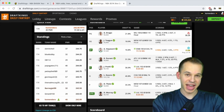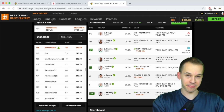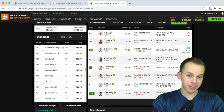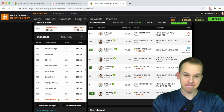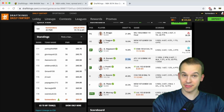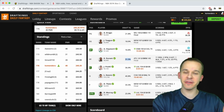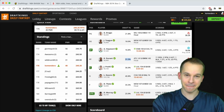Luka Doncic in an absolutely smash spot against the Hornets. They are 8-point favorites in this game. Gets pulled, blowout, not coming back in. I get Dejounte Murray, 25% owned. KD, only 30%. That was the biggest shock of the night, but if this Charlotte-Dallas game is just a normal game, a normal game from Luka, a normal game from Gordon Hayward, give me 50 from Luka, 35 from Gordon Hayward, I'll take it. I'm in fantastic shape to win a lot of money.